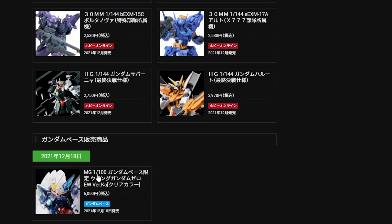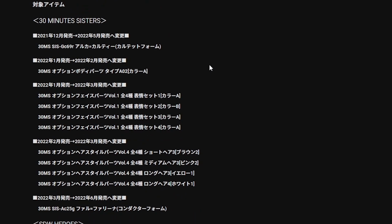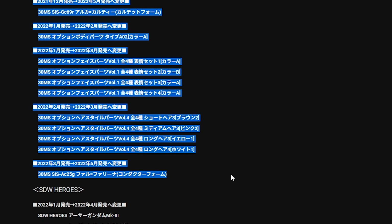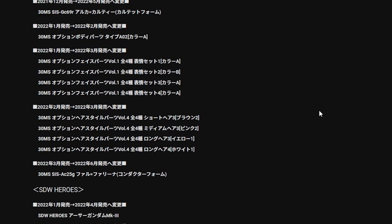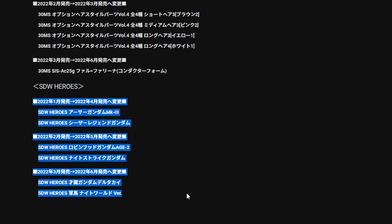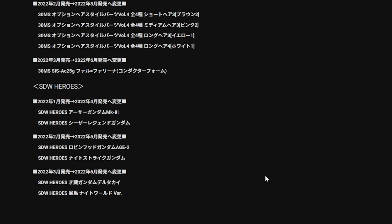And finally, for the Gundam Base, we're going to be getting a Master Grade 1/100 scale version of the Wing Gundam Zero Clear version. Moving on to delays, unfortunately, because we do have a ton. The 30 Minute Sisters stuff is all going to be delayed. I can't really read, not that I'm really into 30 Minute Sisters to care about what they're called, but the SD Gundam World Heroes kits are going to be delayed for very obvious reasons.